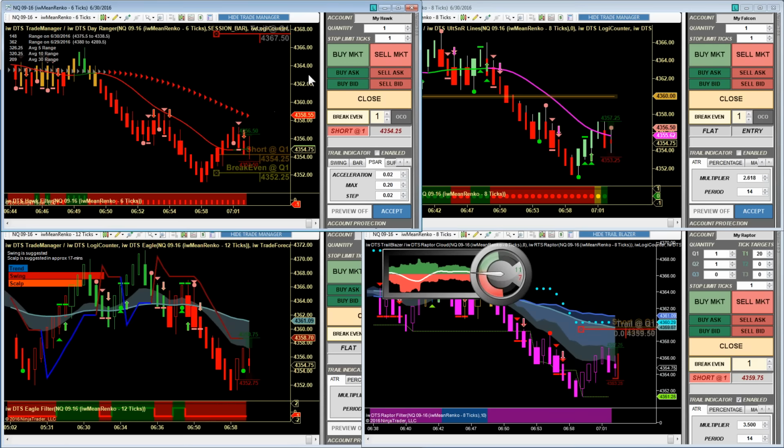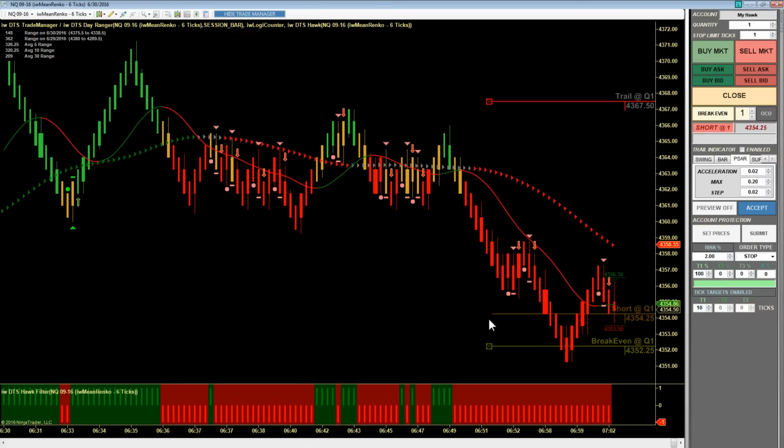Here on our hawk trade, I'm going to disable the profit objective again, which is just down here past the break even, just in case this market gains a little traction to the downside.